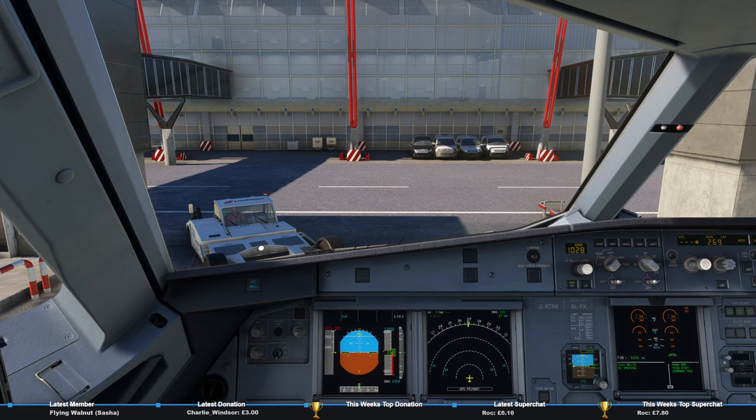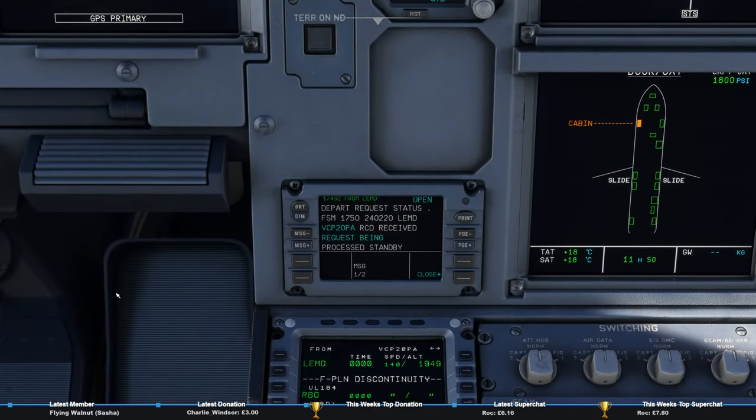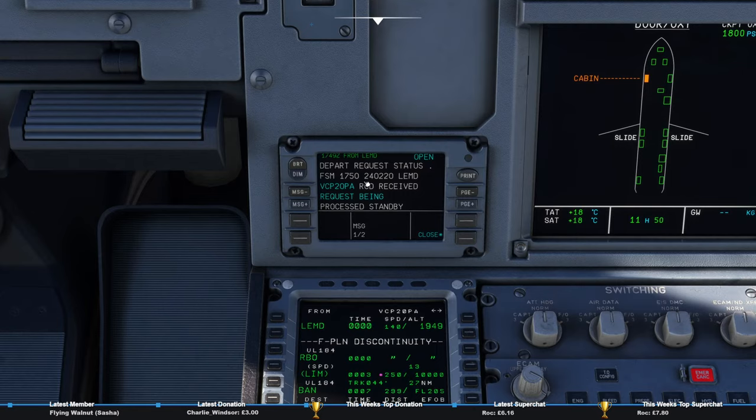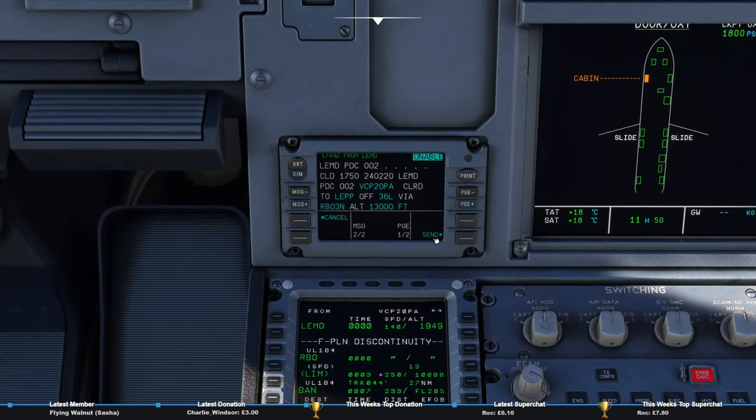Okay, I'm just checking my email. Someone's calling! Hello? What does this say? Oh, standby! Message received! This is very exciting, even though it's taking about 20 minutes. Cleared to Pamplona off 36 left via Robadoya 3 November, 13,000 feet. Send. No! Unable! No!